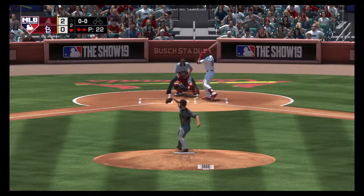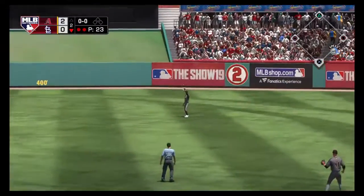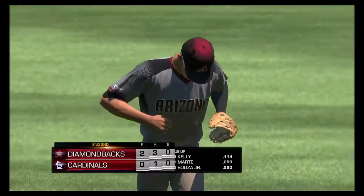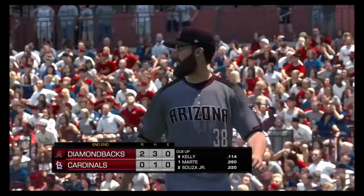First offering on its way. Lifted in the air to center field. Marte is there, and it's a very quick inning as the side is retired. Down in order go the Cardinals. They trail 2-0.